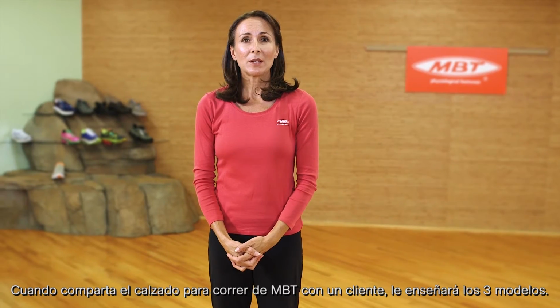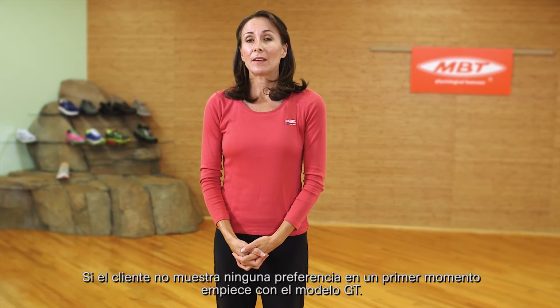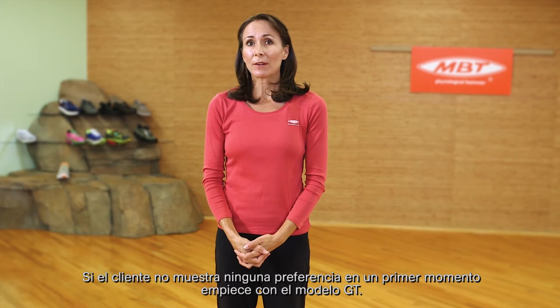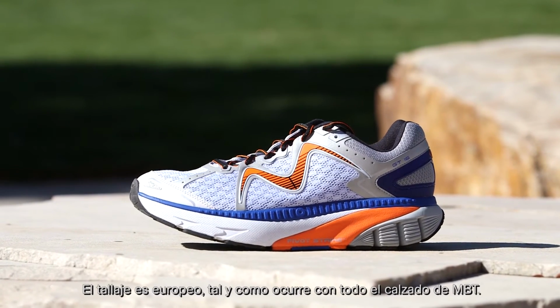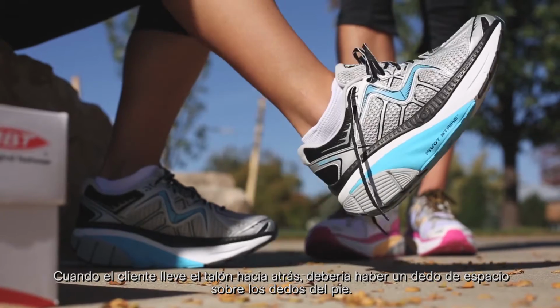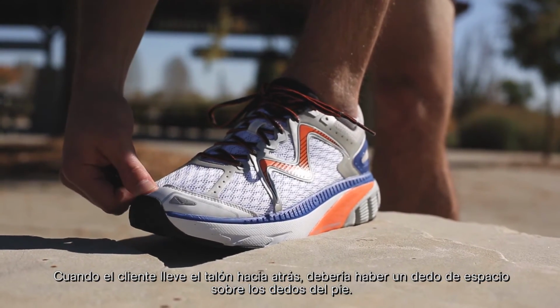When sharing MBT running shoes with a customer, you'll want to bring out all 3 profiles. If the customer doesn't reveal an immediate preference, start with the GT model. Sizing is European as with all MBT footwear. When the customer kicks the heel back, there should be a finger's width of space above the toes.